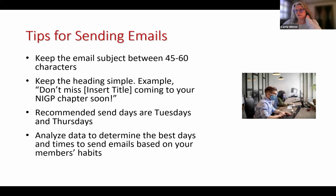So these are just basic tips for sending email. You want to keep the subject line concise, no more than 60 characters, a simple heading, like "Don't miss this event coming soon." Our marketing team says, and I guess it's best practice in the marketing industry, the best days to send emails are Tuesdays and Thursdays. And then just know what your members' habits are. If you're talking to your members and they say, I'm tired of getting your Tuesday emails, maybe do it on a Friday, and they get it first thing Monday morning when they come back from the weekend.